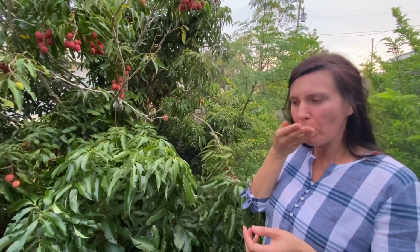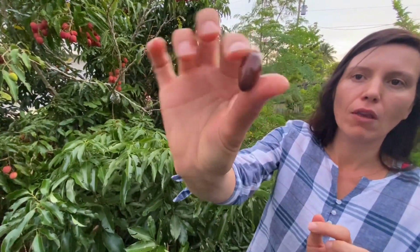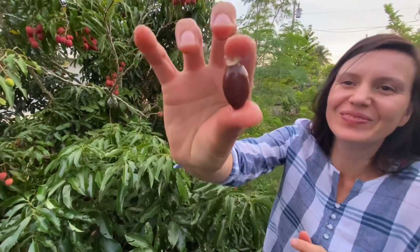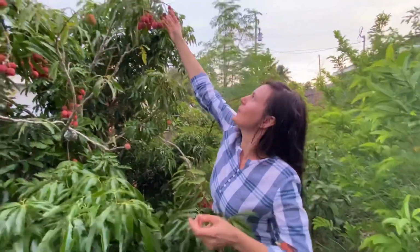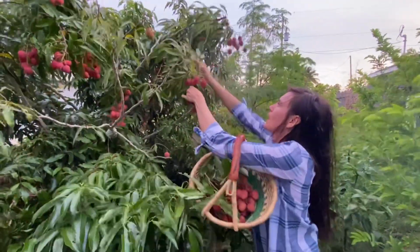Sweet. What do you think? My mouth is still full. This is the seed. Oh, you're not supposed to swallow that? So what do you think? It's good. I always like lychee.